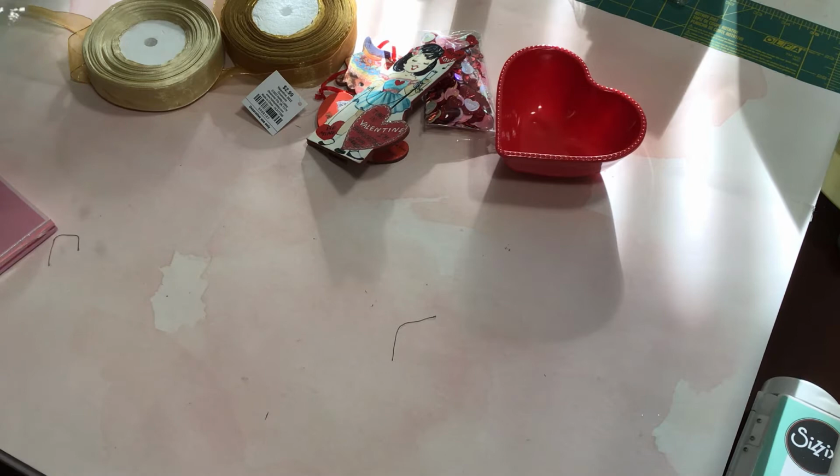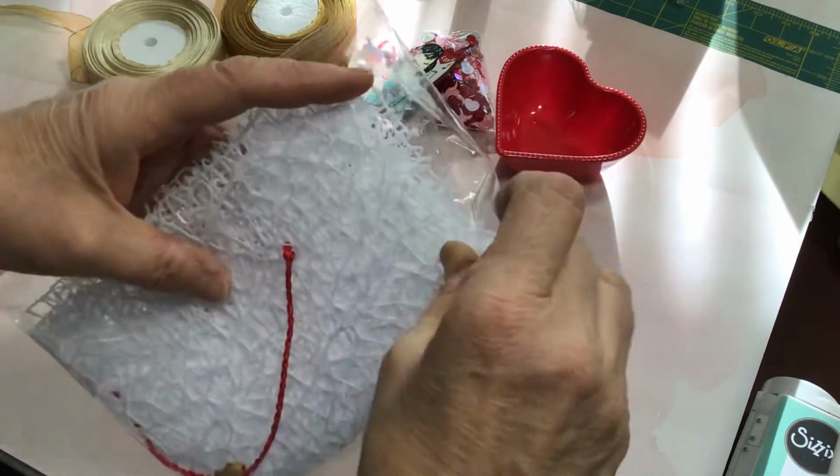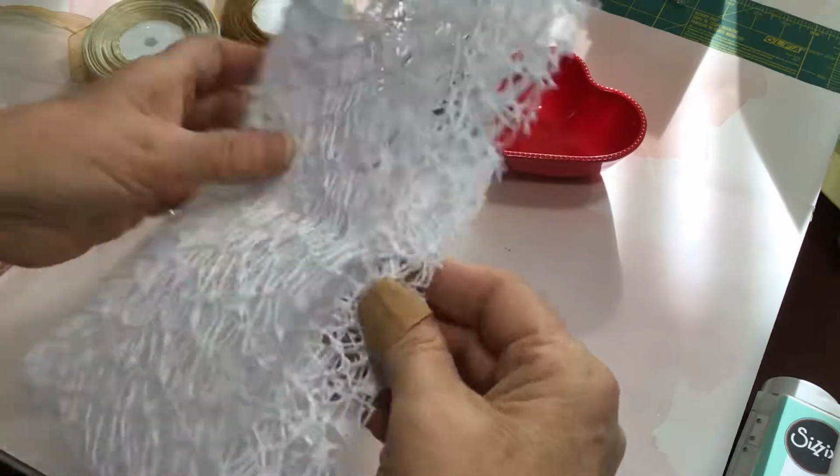I've got a lot of stuff, and some of these items are just in a bag all together. This is from AliExpress as well, and this arrived recently. This is a heavy mesh. Let me just unfold it so you can see what it looks like.